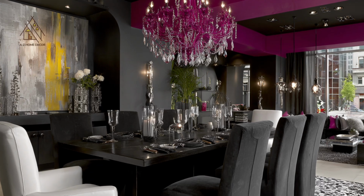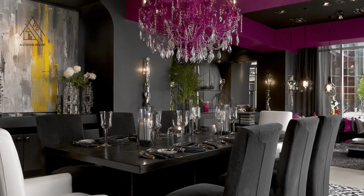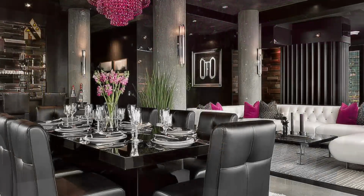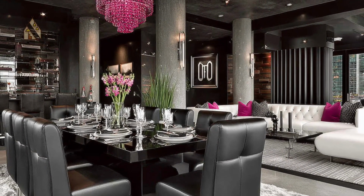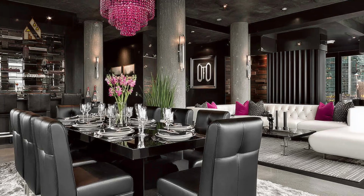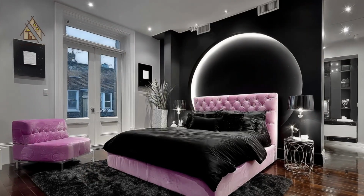Materiality matters. In velvet, fuchsia becomes deep and romantic. In lacquer, it becomes sharp and modern. In silk, it whispers luxury. The texture is what gives the color personality, and you can tailor it to the mood you want to create.